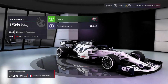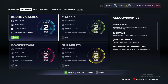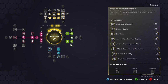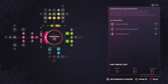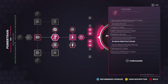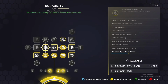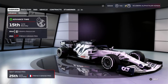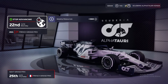Team headquarters. Got the Pistons in. Weekly resource points. So we have 2,000 resource points. Alright, let's see. Because I do want to upgrade stuff. I'm not trying to be overly cautious here. I think that's good. I think cautious should be good though. I think we should keep 700. MGUH, kind of want to do that. That's tempting, but I'm just going to keep it like that for right now, and we'll continue on to see if it comes in any good resource points.